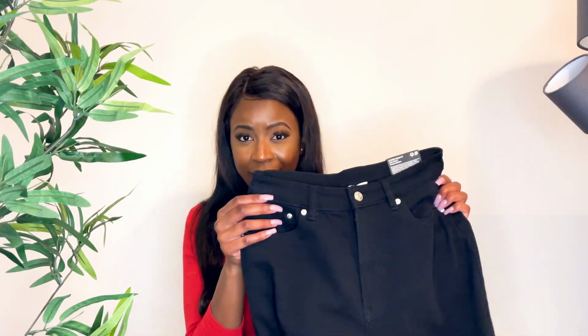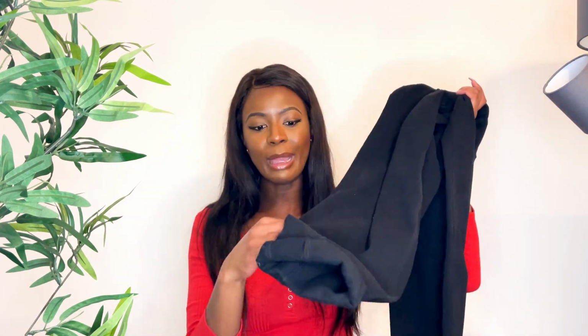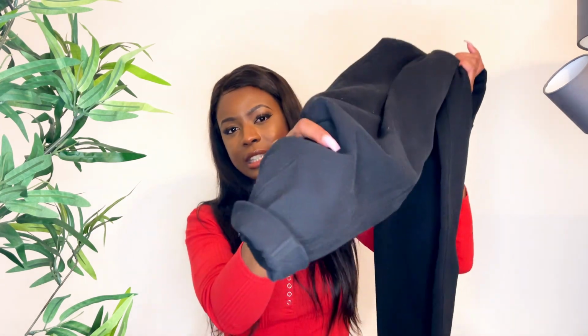And this is so versatile. It could go with anything because it's just black. It's got no rip to it at all. It comes up to just above your ankle. I am quite tall, so it goes above my ankle, and I rolled it up twice there, as you can see.